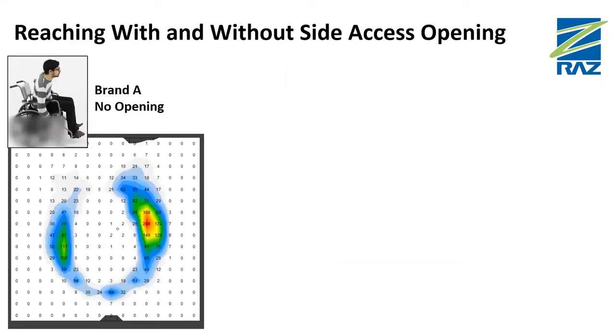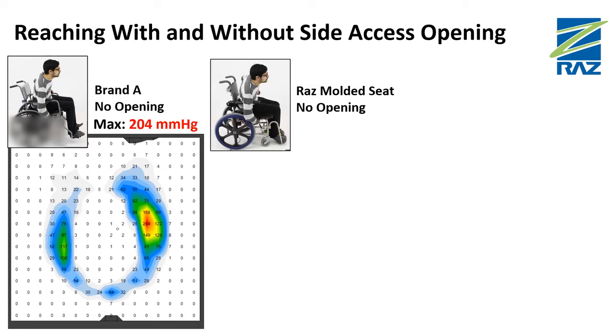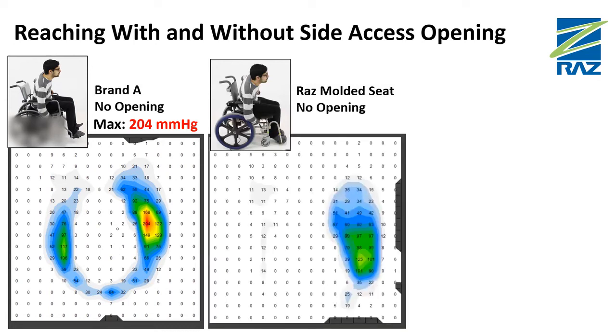And so if we have a chair that's got no opening on the side, when someone leans over, in this case our gentleman is leaning to the right, we start getting very high pressure readings on that right side as he's leaning over. And even in a seat that is better contoured and better cushioned, if someone is leaning over, we're still going to see quite high pressures, usually on the greater trochanters, on that right side.